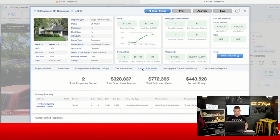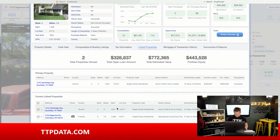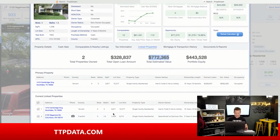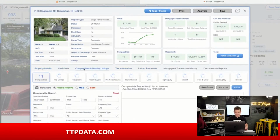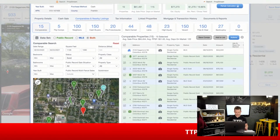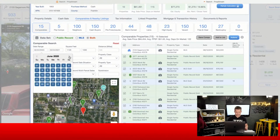Now look at this. Look at the linked properties. He's got 2 properties here. Okay, that's not bad. I saw this 772 and I thought he'd have like 15 properties, but he's only got 2. Okay, that's good. But that's probably just under his IRA. So we're looking at this property. We're going to go to the comps. We're going to be looking at this, and we are going to go, oh, that's nice. We got some good comps in here. Now let's shorten our date range. Let's shorten this thing down.